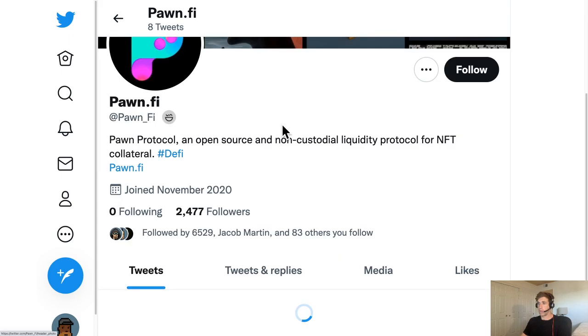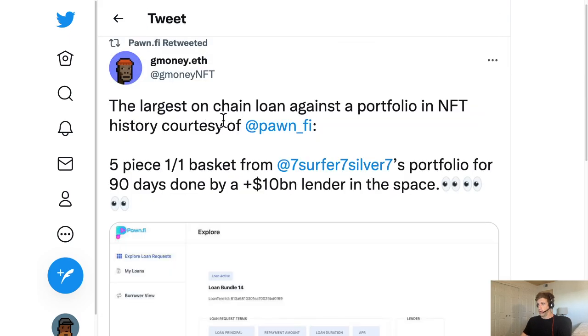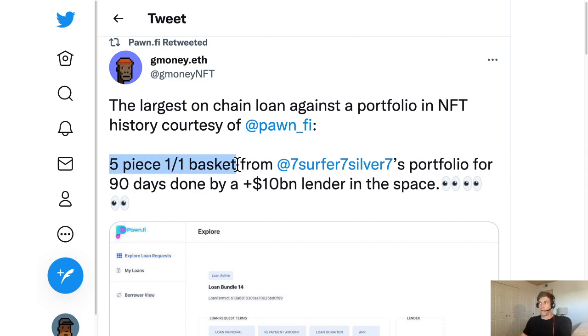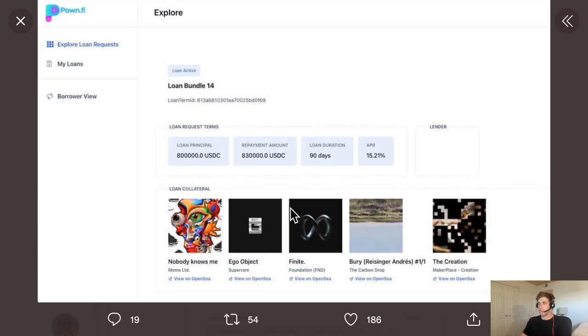We can actually go and check out that loan. If we go over to PawnFi, here it is. It's a 5-piece one-of-one basket from Silver Surfer. For these 5 pieces, the loan principal is about 800,000 USDC. Silver Surfer is going to repay 830,000 in USDC in 90 days, so a loan duration of 90 days, meaning it's about a 15% interest rate for Silver Surfer.